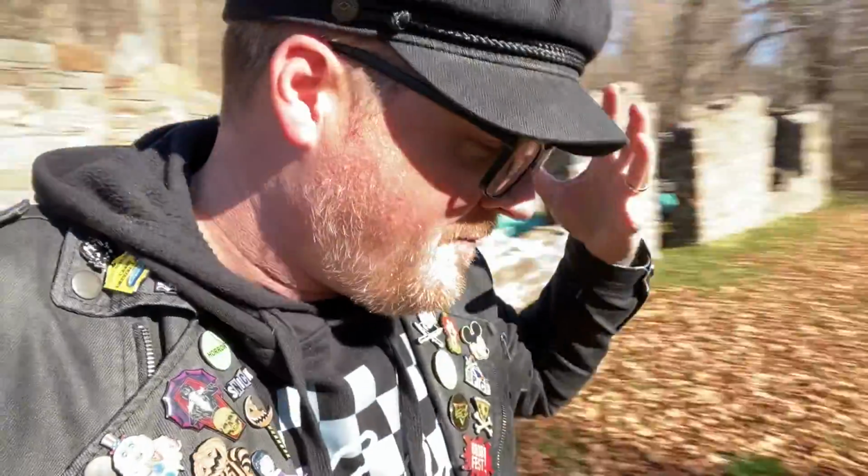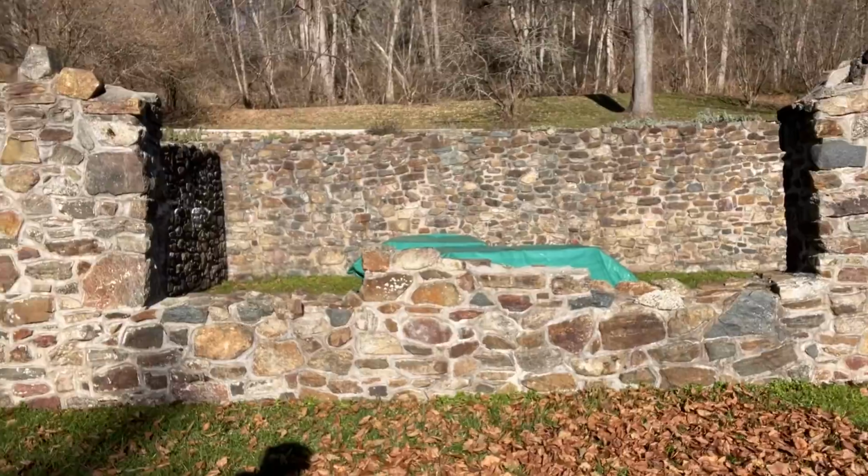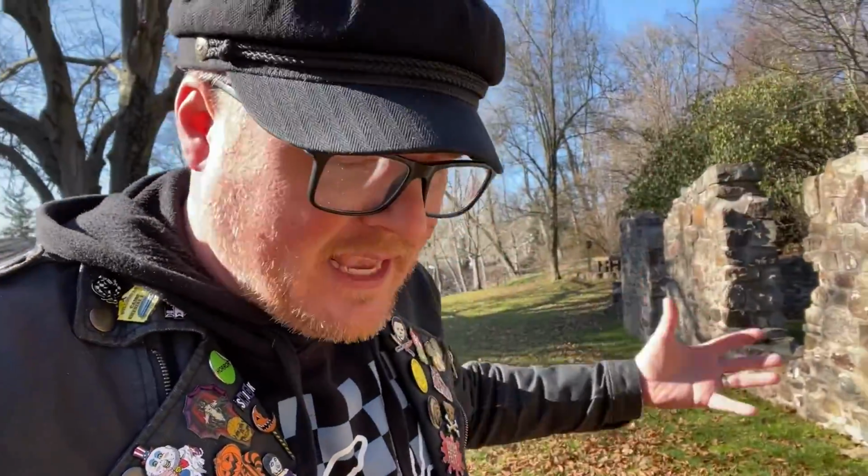But before that, it actually served as a Revolutionary War hospital while George Washington and his men were encamped not too far away, X amount of miles in that direction, in Valley Forge, Pennsylvania, during the winter of 1777, 1778. They're actually using this for men who were fighting down in Philadelphia and all over the place, and in Germantown and whatnot, who were battling.